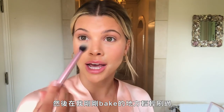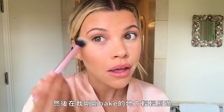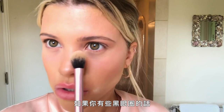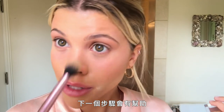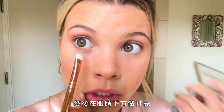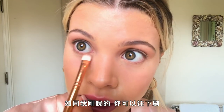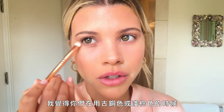I'm gonna take this little brush and I'm gonna swipe away this little bake I had here. If you have little circles under your eye, this next step will help. I'm gonna go in with this brush and just highlight under, or sorry, bronze under my eye. And then if you have dark circles, like I said, you can bring it down. And I feel like you don't have to be nervous when you're using bronzy tones or light browns, like they all just mix well.